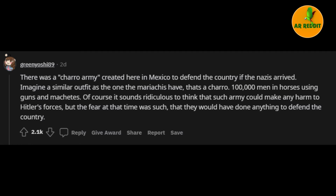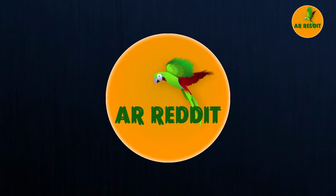Imagine a similar outfit as the one the mariachis have. That's a Charro. 100,000 men and horses using guns and machetes. Of course, it sounds ridiculous to think that such an army could do any harm to Hitler's forces, but the fear at that time was such that they would have done anything to defend the country.